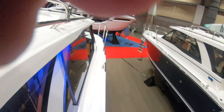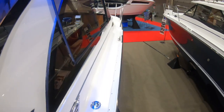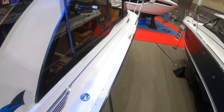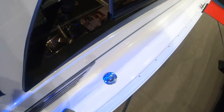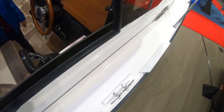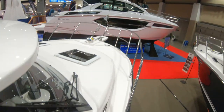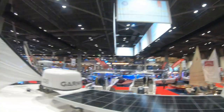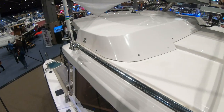One of the things I really like about Fluid Motion is you get this narrow walkway to walk on. They patented a way to keep your foot inside, so as you walk, you keep your toes inside the boat, that way you don't slip off the edge of the boat. And we spend a lot of time walking up and back and forth on the side of the boat to get the anchor. And plenty of grab rails up top as you're walking on the side of the boat.